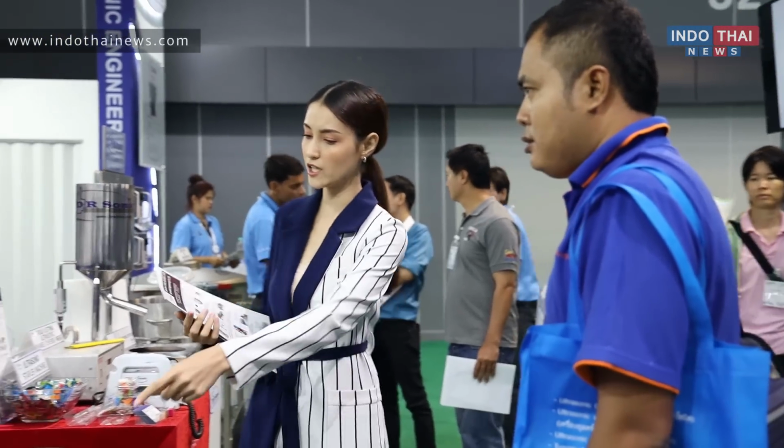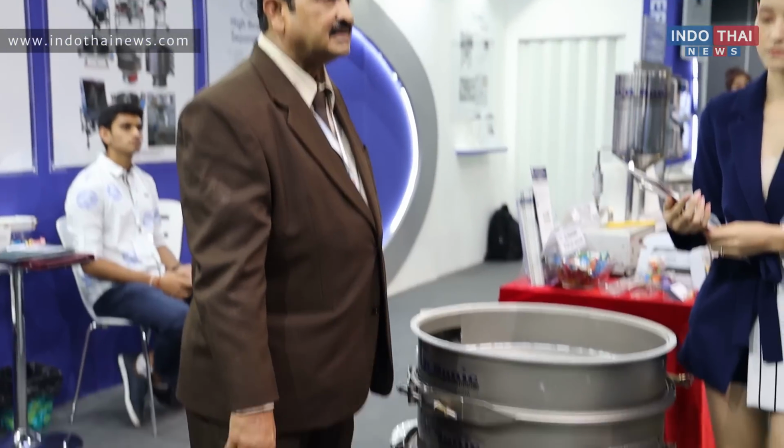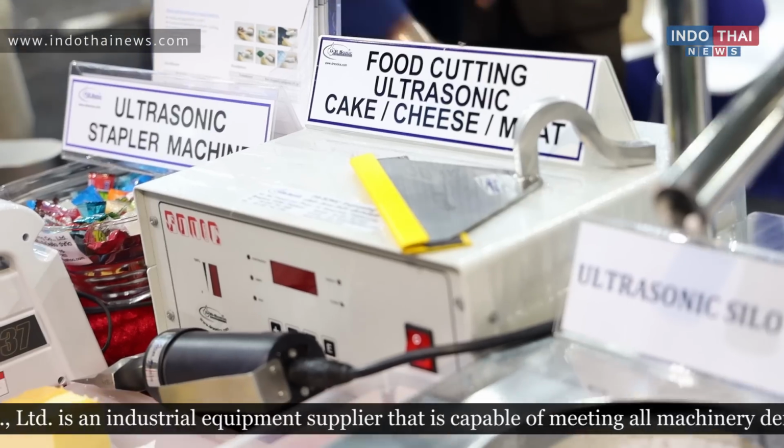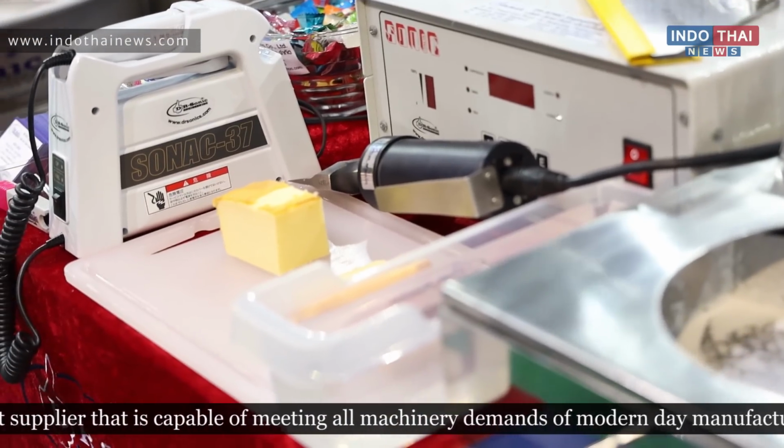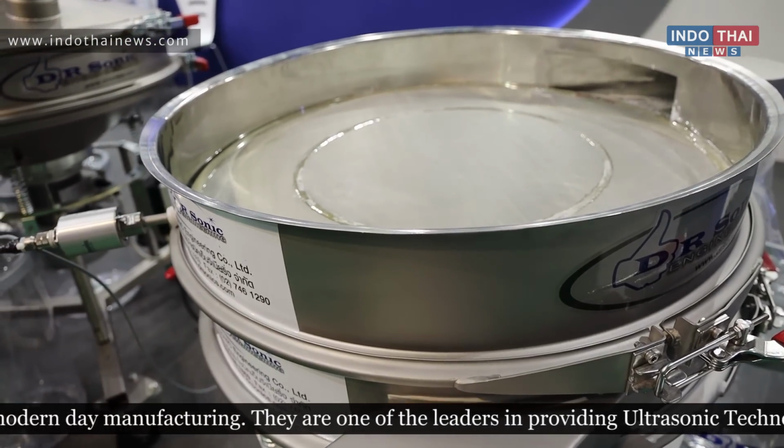For the last 11 years we have been DR Sonic Engineering Company, which has special engineering equipment like sieving technology. We guarantee sieving 3 to 5 times more than conventional screening machines. Similarly, we have a food cutting system with ultrasonic connection, which has a very prominent feature in the food industry for cutting cake and cutting ice cream, which is frozen and hard to cut and is not hygienic in the traditional cutting system.